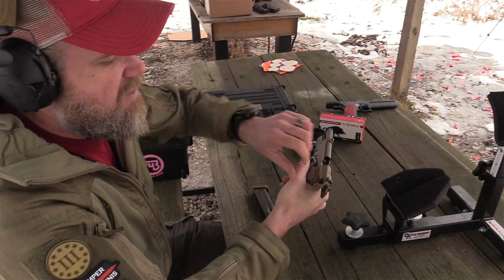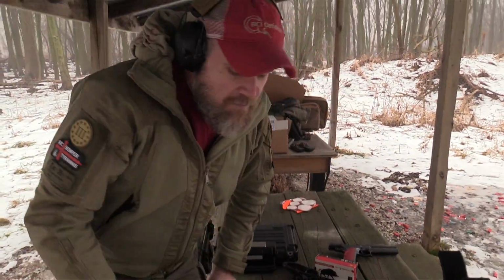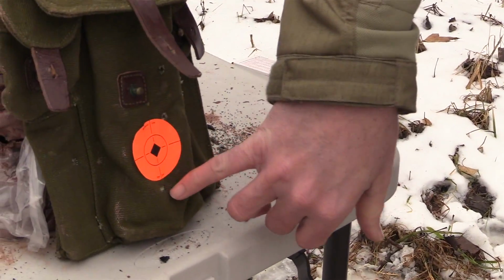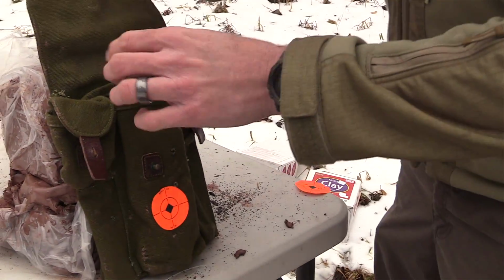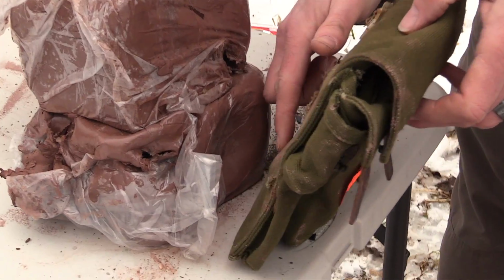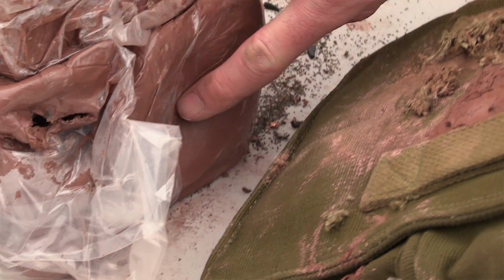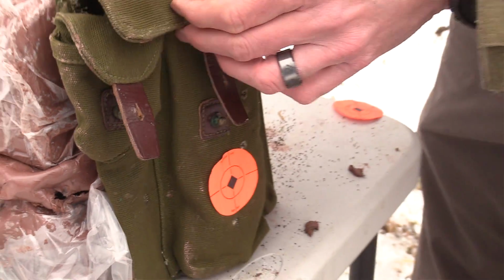All right, weapon is safe. Let's run down range and see what we got. All right, guys, let's see what that NATO round did out of the 9mm Beretta. I was aiming here. I hit a little bit low, but I definitely connected with the magazine. Take a look inside, look on the back side, and nothing. This is where it hit. You can see it dented right here, and it made an impression in the clay. So there's no penetration out of the Romanian mag pouch.